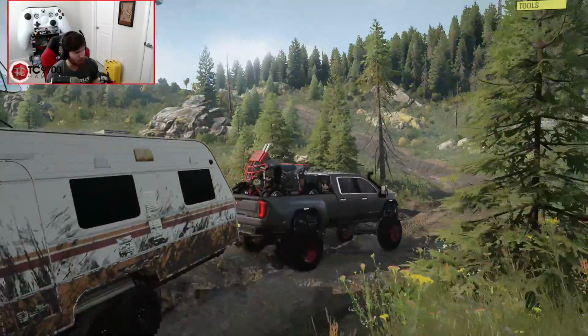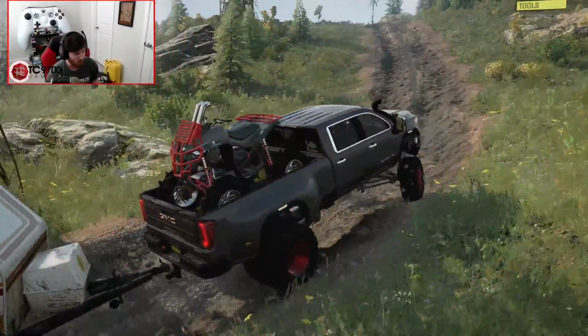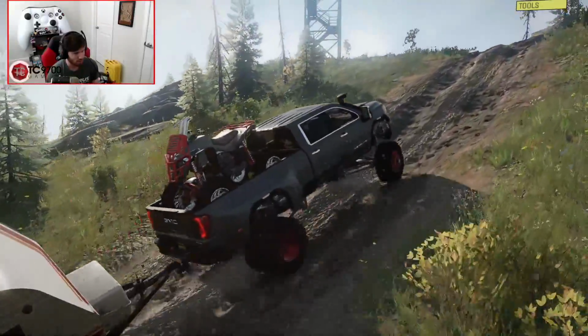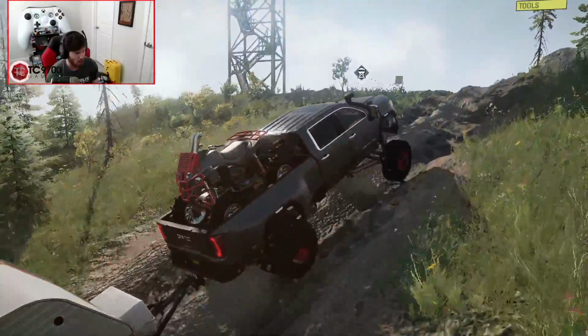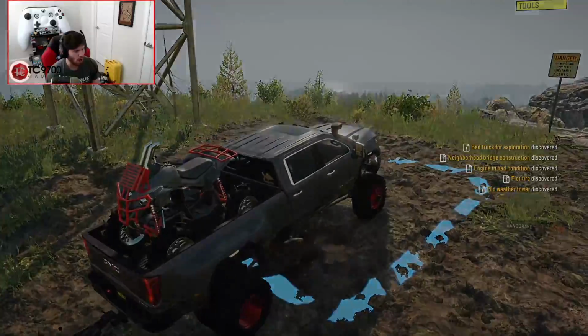We gotta be coming up on something. There's a watchtower, a fire tower right there. Let me roll into the power and rampage my way up this... No! There we go. All right, no lift, no lift, no lift. Come on, Duramax, you got it. And boom. Oh, yo, what?